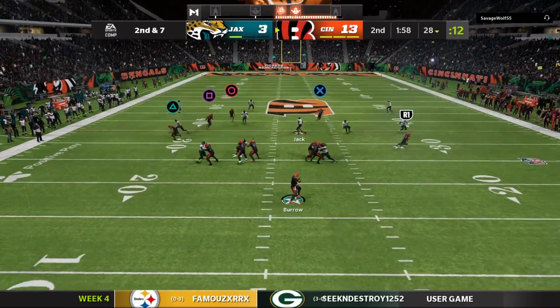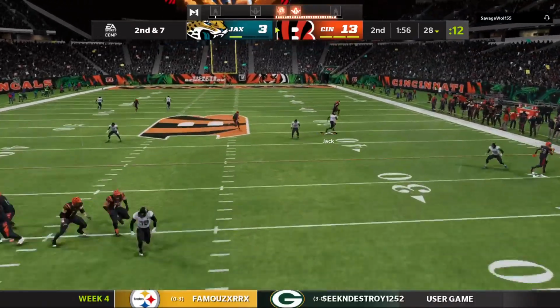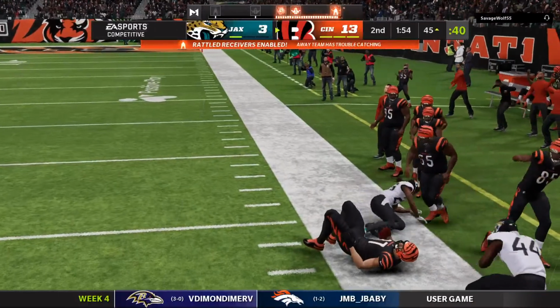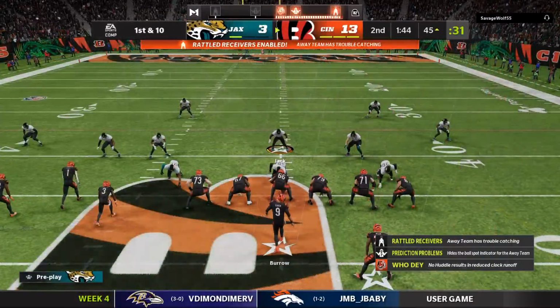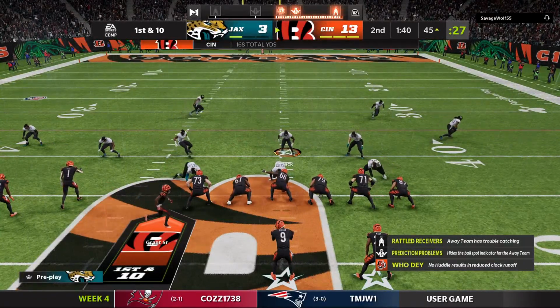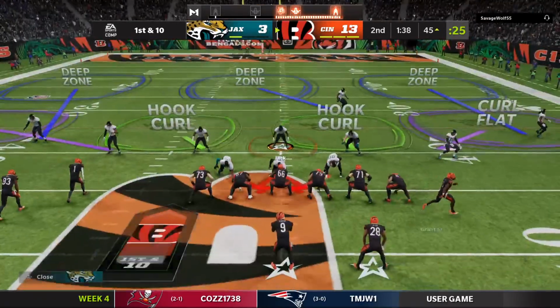On 2nd and 7, Burrow. He's going to air one out. And this is caught right along the sideline. What a job of keeping the toes in bounds there. 27 yards there, a first down.